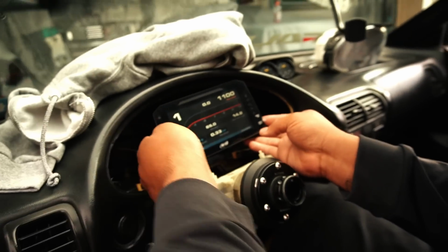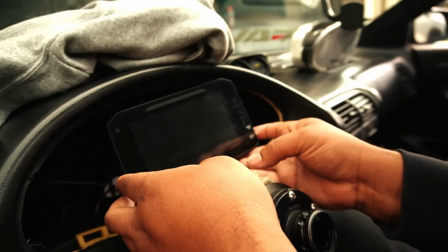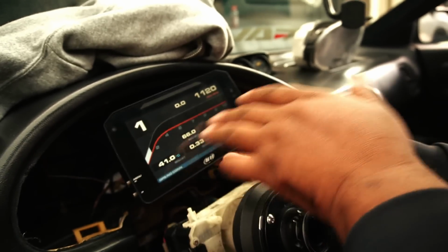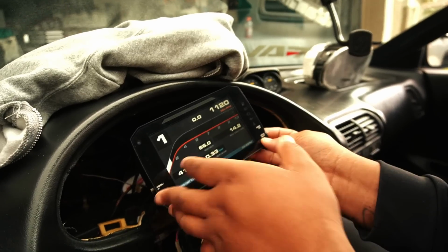Oh, and so you can click menu. Once you get more faces, I can switch you though. You'll click on view and it'll show you all the different faces.